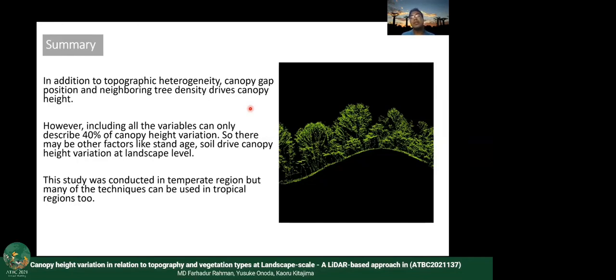Our study was conducted in a temperate region, which is Japan, but studying in Japan enabled us to see the possibility and the uses of this cutting edge technology in other areas like the tropics, where the forests are very inaccessible too. For example, here we can see how the LiDAR scanning image looks in the broadleaf forest too. So along with the conifers, it can also give some useful information about the broadleaf forest.